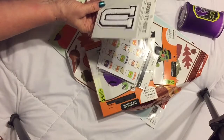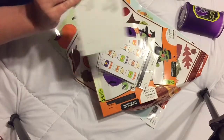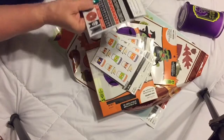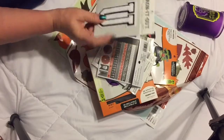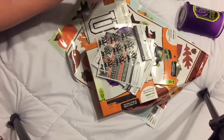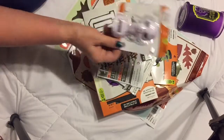I got a U iron-on. Doesn't say how much it is. Those little stickers are $5. That's crazy. There's another one. I got some of these. Those were $4.99. There's another U iron-on. Here's some of those little tree things. I got a scary little bobblehead solar dancer, $5.